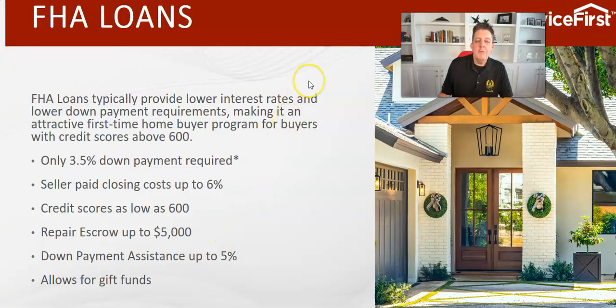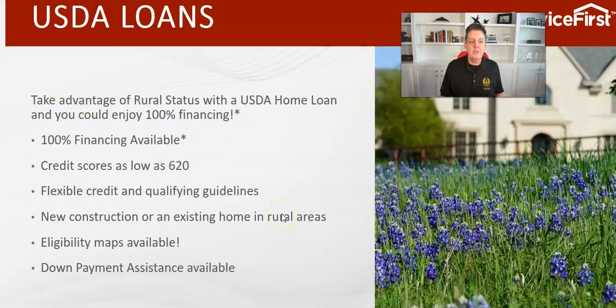So first, FHA. You guys all know FHA, but a couple things just to know when to use this. Remember, this is for borrowers with just really okay credit. That's where FHA has its strength. It has seller pay closing up to 6%. That's the highest of any loan program. And right now, sellers are willing to offer funds to close. So for somebody that has limited cash, that's a huge opportunity. We can get scores down to 600, sometimes even down to 580, depending on the situation. We have down payment assistance, it allows for gifts, and we even have a repair escrow of up to $500.